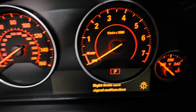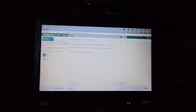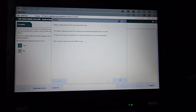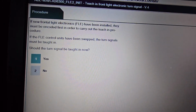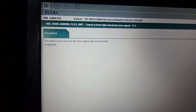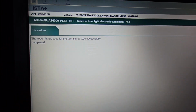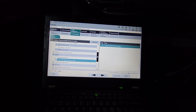You see here? So we're gonna swap it, we're gonna teach it. They say you have to teach it. Continue. Teach in front indicator. The teach-in process for the turn signal was successful. Okay, continue. Service finish. Continue.